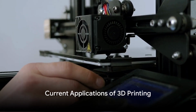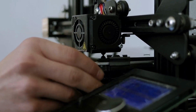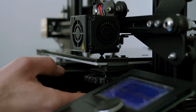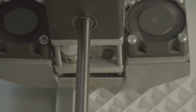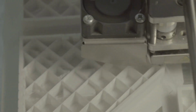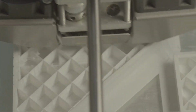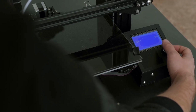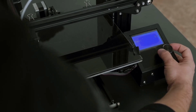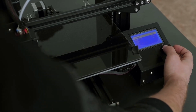Today, 3D printing is not just a novelty, but a tool for innovation in numerous fields. From creating intricate prototypes to forging new paths in healthcare, 3D printing has proven itself to be an indispensable tool in our modern world. Let's start with prototyping. In industries such as automotive and aerospace, the ability to rapidly produce and iterate on prototypes is invaluable. 3D printing allows engineers to create complex parts and models within hours, rather than weeks. This accelerates the design process, enabling quicker improvements and ultimately faster time to market for new products.